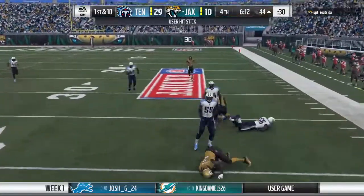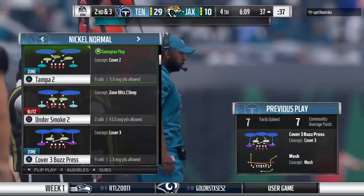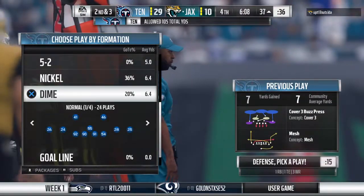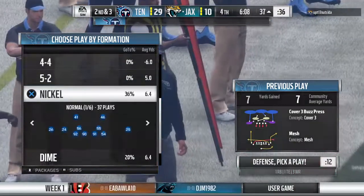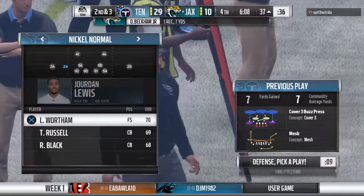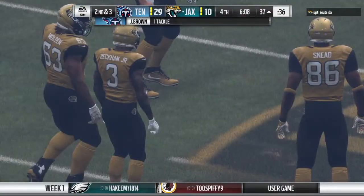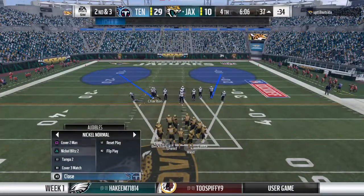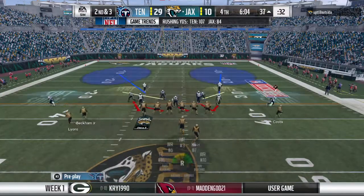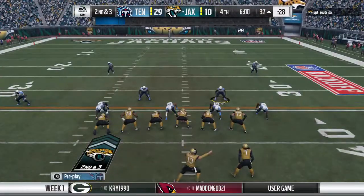He's got the hook up to Odell Beckham. Fuck you, Odell. Hit. Knocked down sideways. 7 yards, the pickup on the pitch and catch. For what? The offense still has a couple plays to go to pick up the first on 2nd down and 3. For Corey Davis? Fuck.